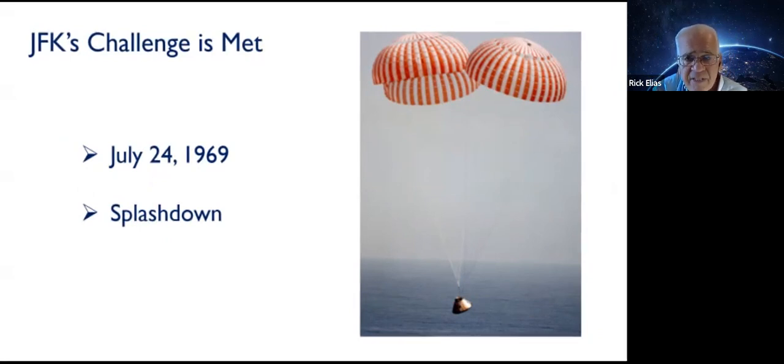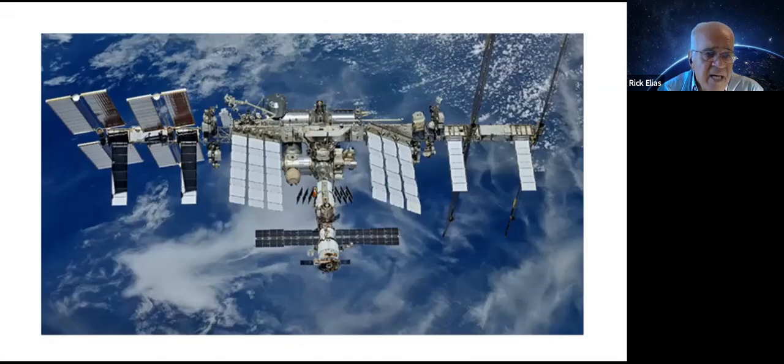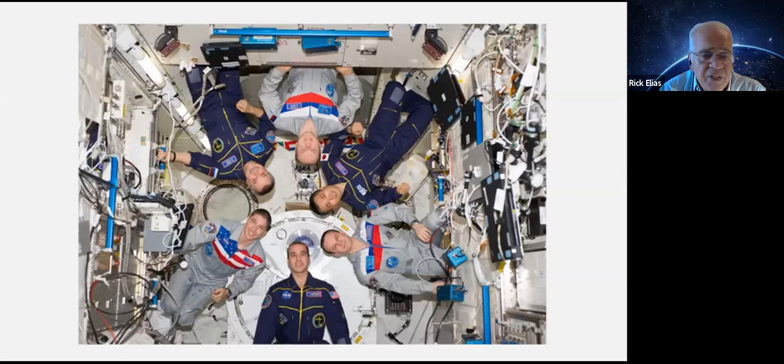Now, since then, obviously, since that first moon landing, man's become more comfortable going to space, and space flight has become somewhat commonplace. So we see the space shuttle here, and we've discovered that man can work in space for prolonged periods of time. Not only men, but women can work in space for prolonged periods of time. This is the International Space Station. And in fact, it's now become a place for international cooperation.